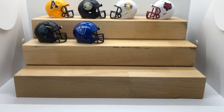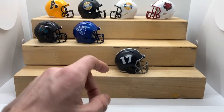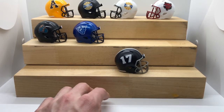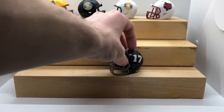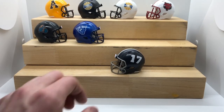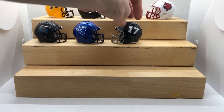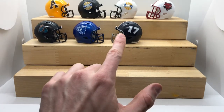The Georgia Southern Eagles. Huge rivalry with Appalachian State up there. If you didn't know, the rivalry is called, I think it's called Good Old-Fashioned Hate or something like that. Georgia Southern was able to take down App State in their meeting this year, upsetting the Mountaineers' potentially undefeated record.